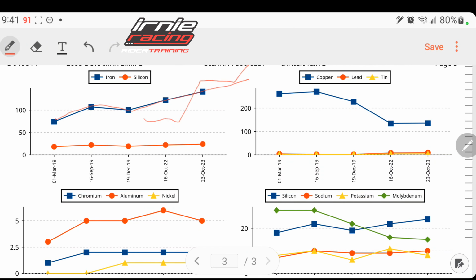So let's go back to the original. Next is chromium. And you can see 1, 2, 2, 2, 2, nothing, absolutely normal. Nickel, 0, 0, 1, 1, 1, nothing to contest. Aluminum wear. Because it's a diesel, there's not too much aluminum in the engine. There's more iron wear for everything. And now aluminum, if this was my race bike, my BMW, it would be not iron wear, it would be aluminum wear in the 50 or 100 parts per million, etc.